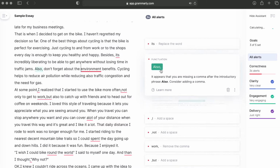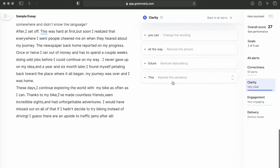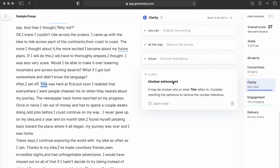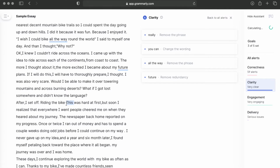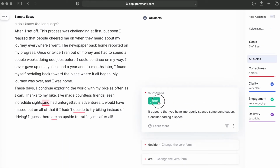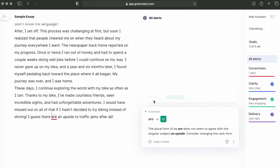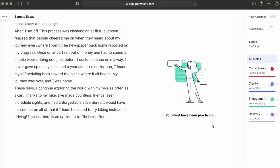Usually, problems are as easy to fix as one click, but in the event you get an alert like this one that reads, "Rewrite the sentence," you can erase that text, rewrite, or edit within Grammarly until that alert goes away. Grammarly will alert you that you fixed the error by turning green and complimenting you on your excellent work. Continue this process all the way through until you're satisfied with the quality of your assignment. Then, download your new draft.